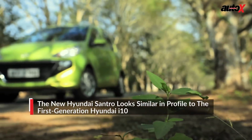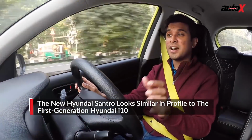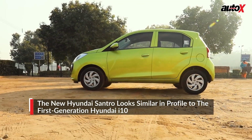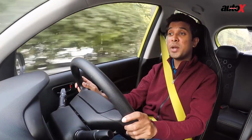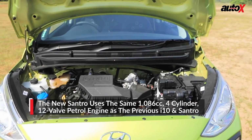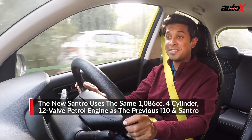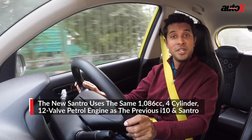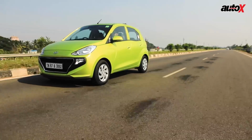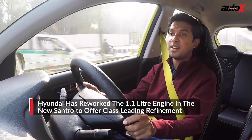Now, this new Santro shares a lot with the previous generation i10. The overall silhouette of the car is identical to that of the previous generation i10, and in fact, the 1.1 litre engine is also borrowed from the previous model. Incidentally, this 1086cc 4-cylinder 12-valve engine also did duty in the previous Santros. The engine feels fairly quiet and refined to drive, for Hyundai has reworked this engine for this car.